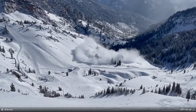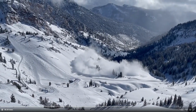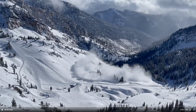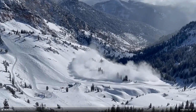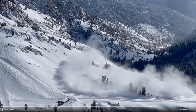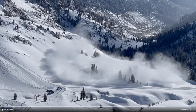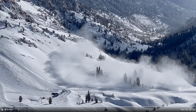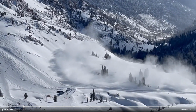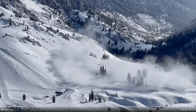Oh, that one just crashed. Holy shit, it just crashed. Too much upflow. Did both of them? No, just one of them crashed. Holy crap.